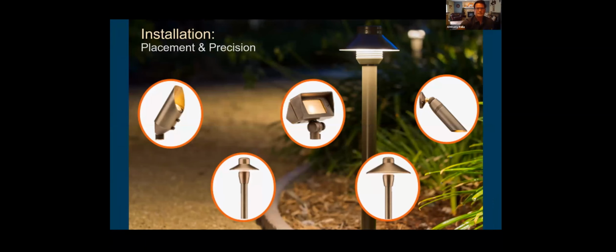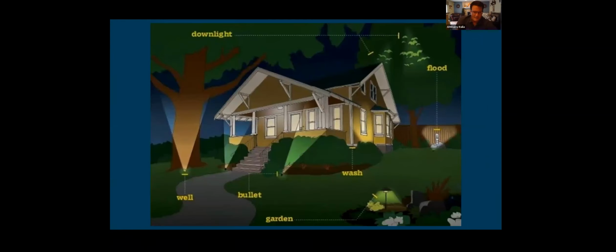All right, so placement and precision. I've had this image for a long, long time. I hope I never lose it, because I can't find it anymore. I've tried to find it on the internet. It just doesn't show up anymore. But I love this because it's simple. It shows you what a well light does. You know, if you look at the left side, a well light can be called an in-grade light.